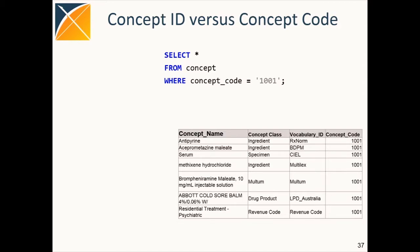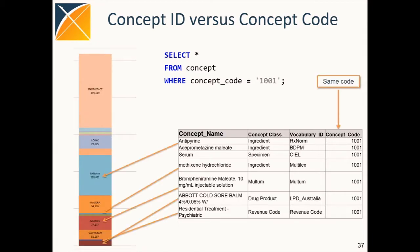This goes into why code versus ID, right? Again, I mentioned earlier we have a unique identifier in our system, and that is the ID. Why? Because if you do this select star using the code of concept 1001, you're going to get a ton of these, and they all match to different stuff. I don't know if you knew that 1001 for RxNorm is an ingredient, this particular ingredient, versus down here it's a revenue code. We cannot go by the code because we merge everything into one big gigantic table. So we create our own unique identifier for every single thing. Every single code has a unique concept ID. It's not shown here, but each one of them has one.